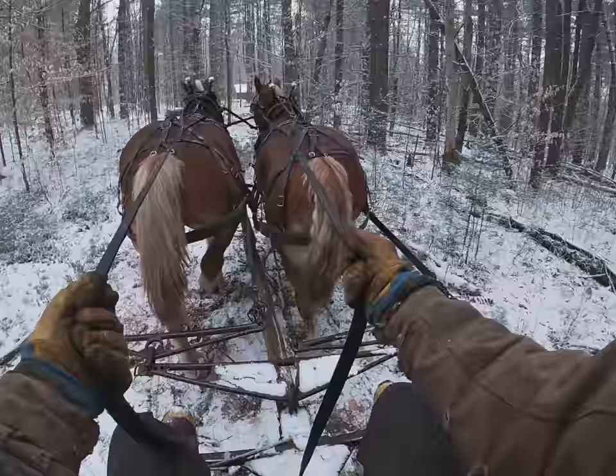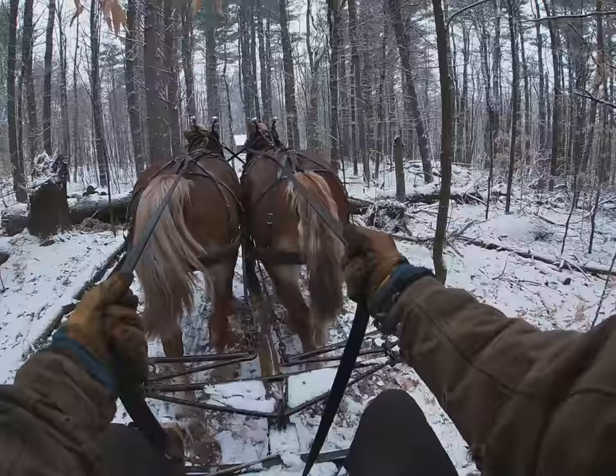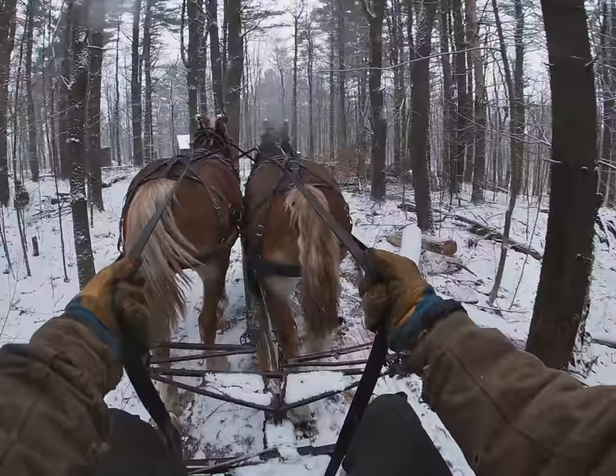I would have preferred a little bit smaller tree to go out through on the first hitch. You never know what pieces of wood you might have missed. I know I have one small deadfall up here ahead that I didn't cut because it was half in the dirt. So I'm hoping it will pop up over this without hitting it.